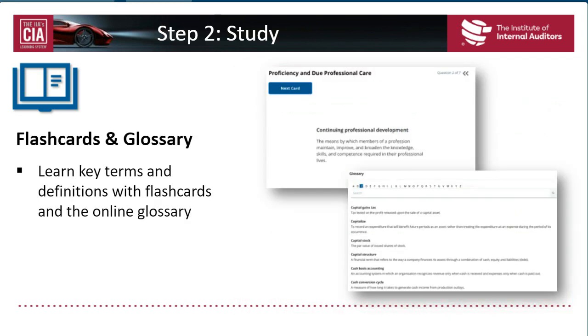Another great tool are the flashcards and the glossary. So let's start with the glossary. The glossary in itself is really a long list of definitions. But that's important because as you read through the content, okay, you're going to come across terms that you don't know. That's normal, right? We don't want to panic. That's just normal. So I remember going through the CIA examination process, and in my prep, again, I thought, how do I not know what this is?